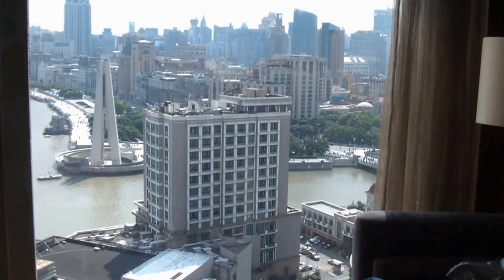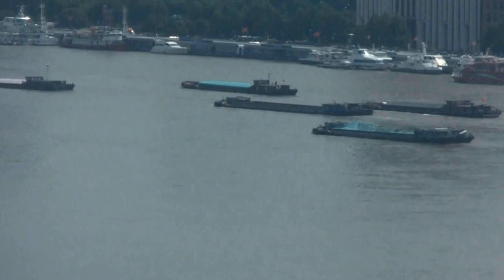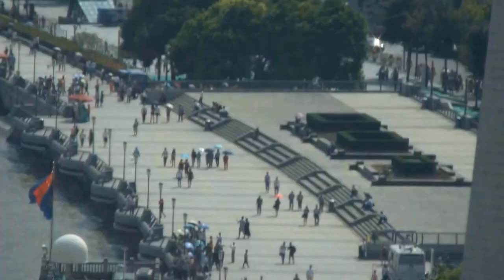Whoa, we're gonna have a collision here. What are those guys doing? You got a little too close for comfort. Now at night, it's all full of those lit up tourist boats, but right now it looks like freighters, a lot of freighters. And there's the Bund that I was walking along, all along there.